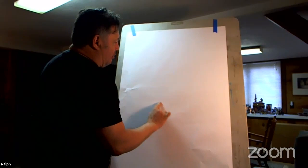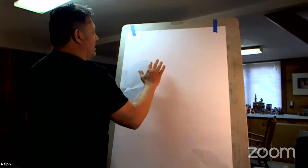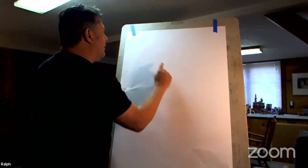The neck's going to be here. The tail's going to be here. I'm going to add a wing on it later, so the wing's going to be here and the unicorn horn's going to be here. So I want to figure out, do I have enough room? Where is it going to fit? Head, body, tail, wing, horn.